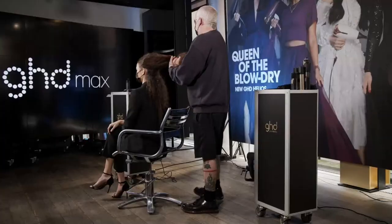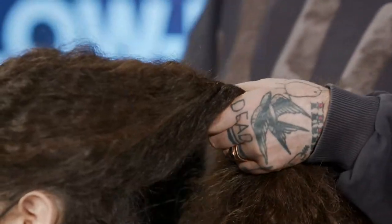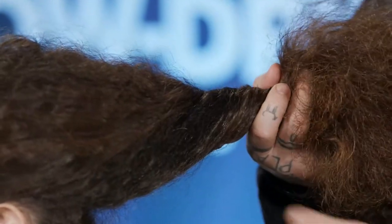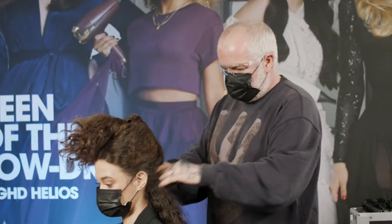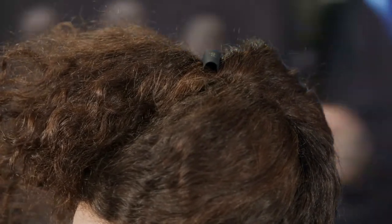So I'm just sectioning the hair off now. When you use a styler, sectioning the hair is key. You don't just want to go into the hair and start running your styler through. I always section the hair off, and what that does is give you a really clear space to work on. I am then, as I said, using my Max and Straight On. This is the ultimate power couple.